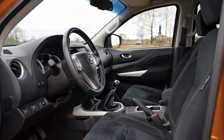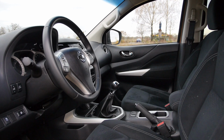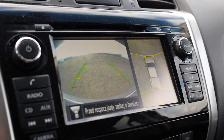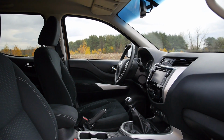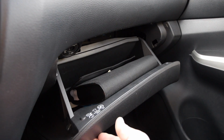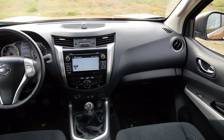In the front, it's all Tecna trim luxury, namely a 7-inch infotainment screen. It's not the most modern system out there, but it gets Nissan's 360-degree camera, which makes parking this 5.3-meter car easier. There is good storage, 12-volt sockets, USB port. The dials are clear. It's not the most refined cockpit, but this is not what I expect from a workhorse.